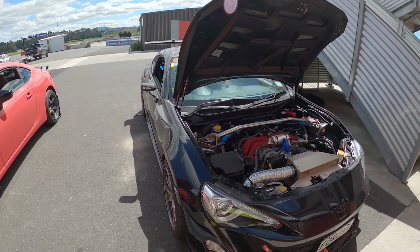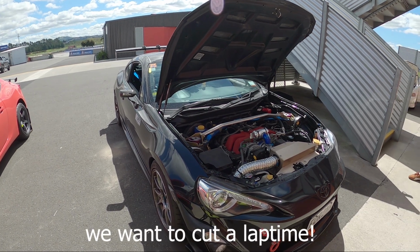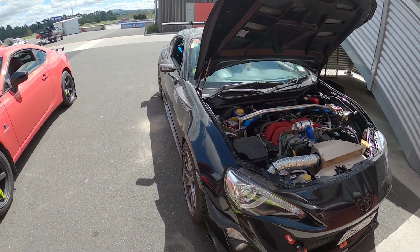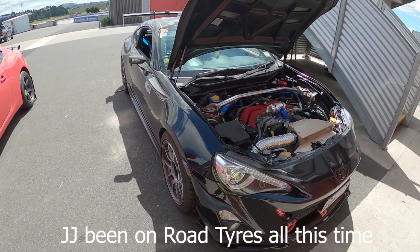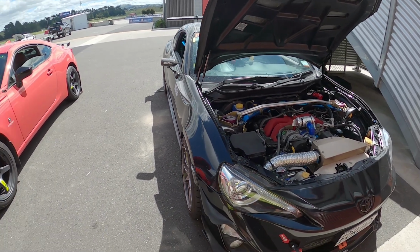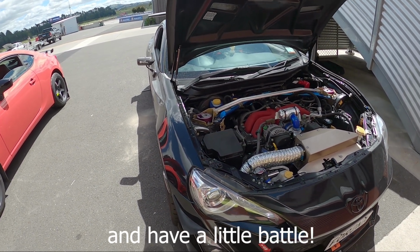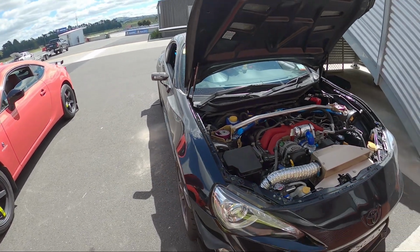What are you going to do next? More power or just drive it harder? Just see what I can get out of this. If you got some semi-slicks on, you could lose 2 seconds quite easily, right? It's okay on these, but if you put some on, easy 2 seconds. We'll see how we go after I finish this set. Get some semis.